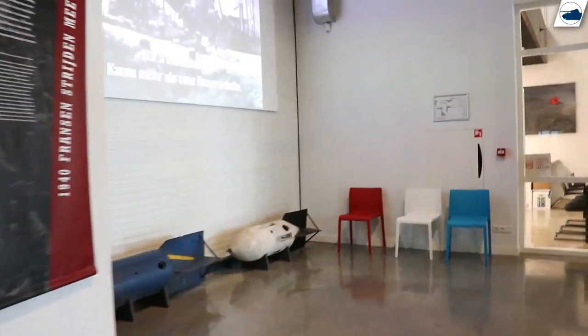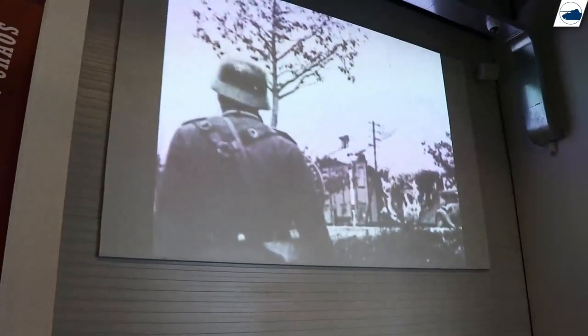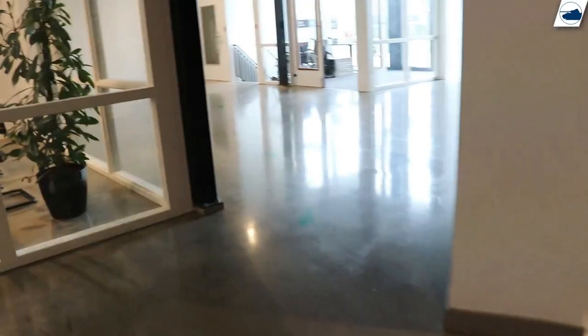And here is the movie section, the second movie section, because there is a large part on the ground here that has a large movie section. And that's the exit to head to the outside part of the museum and the museum park, but I'm not going to do that now.